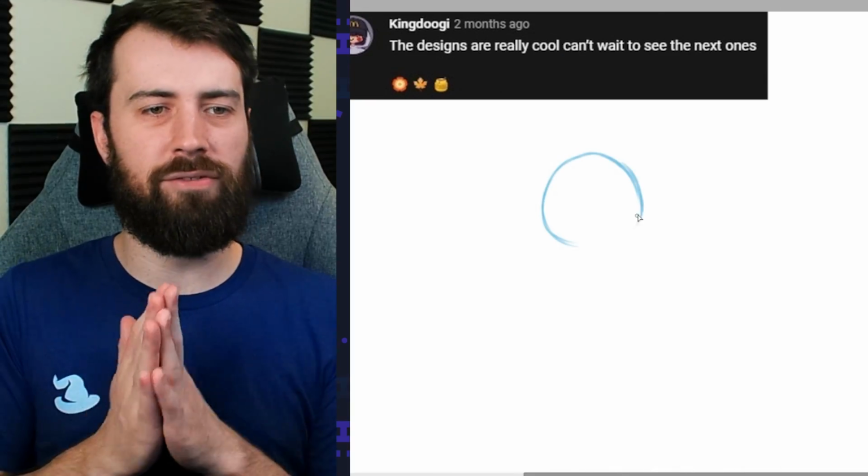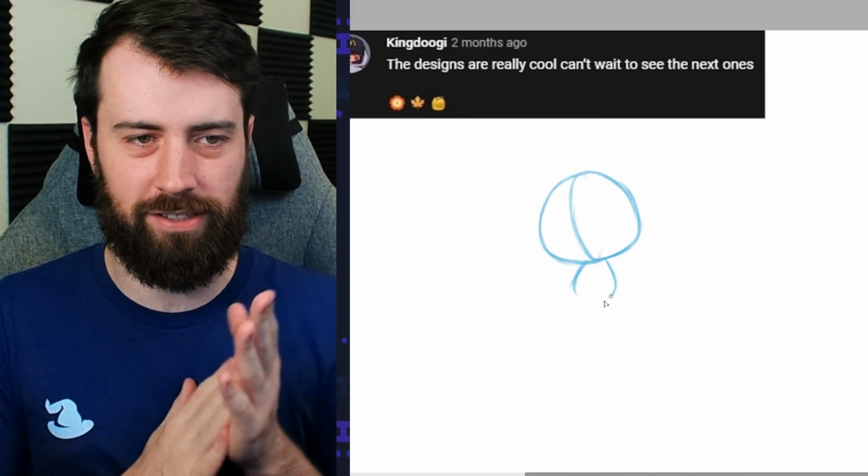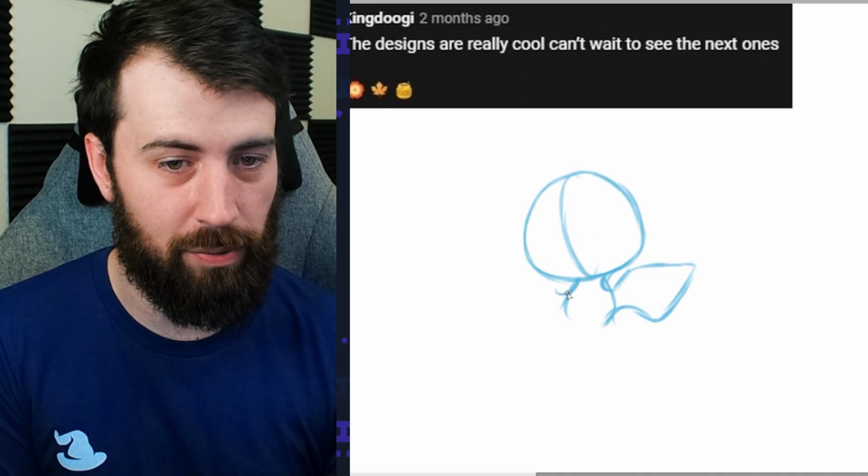Next up is this comment by King Doogie. I was kind of getting fall vibes. We have kind of a maple leaf, honey, and a little autumny colored flower in there. So I thought it'd make for a good autumnal Pokemon, maybe a grass or a bug type. So excited to see how Kai handles this one. And we are off to the races. All right, King Doogie, let's see how your comment fares as a Pokemon.